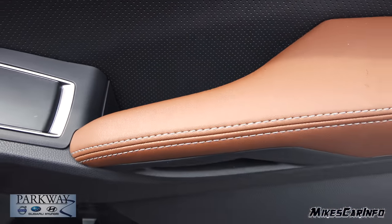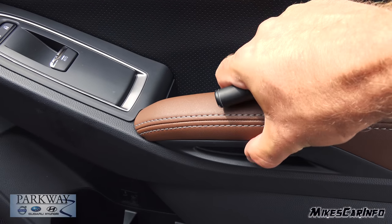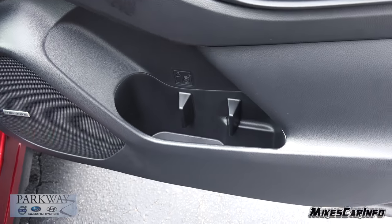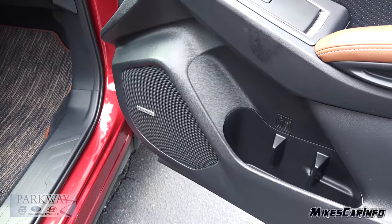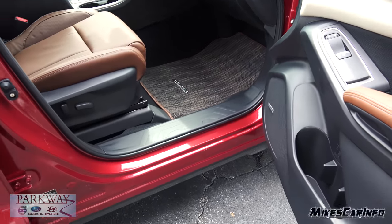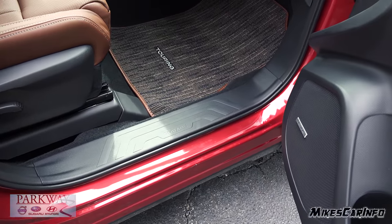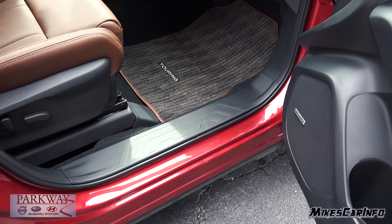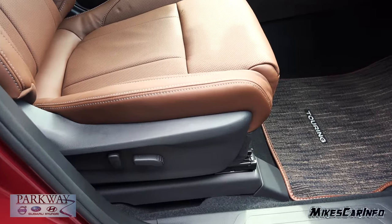There's your handle. It has a little indentation right here, so that way you can grip the handle, get a good solid firm grip on it. And then you have bottle holders, storage pockets here at the bottom. Harman Kardon sound system. There's one of the speakers. There's the plastic sill plate in the threshold. You know, this is quite wide and protects the threshold pretty good as you're getting in and out of the vehicle. This is more important in the back door, which we'll see in just a minute.